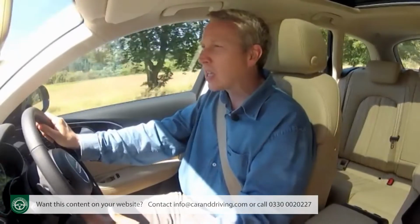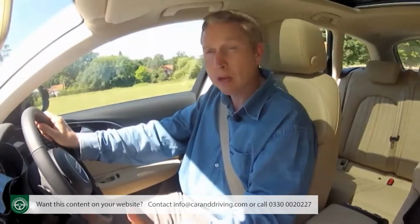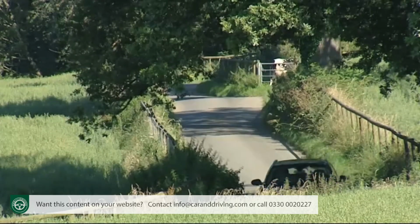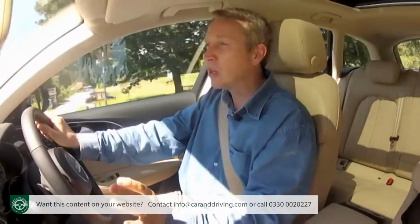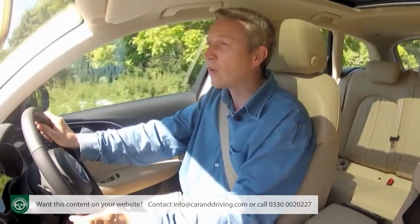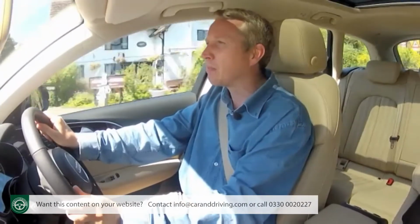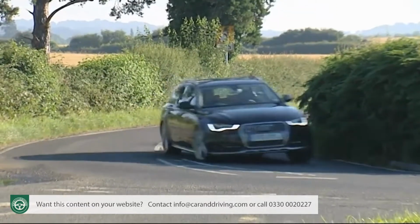That means that the entry-level 204 PS 3-litre TDI diesel that many will be tempted by can manage 46.3 miles to the gallon on the combined cycle and put out just 159 grams per kilometre of CO2. Figures not that much better than those recorded by the volume 245 PS 3-litre TDI model. That manages 44.8 miles to the gallon on the combined cycle and 165 grams per kilometre of CO2.